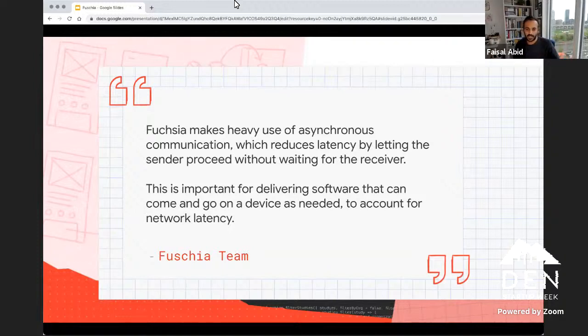Something that really stood out for me when I was reading the documentation was that Fuchsia makes heavy use of asynchronous communication. The entire operating system is designed with async in mind. Again, keeping in mind the times that we're in, everything needs to be asynchronous. We can't just assume that we have 1,000 CPUs running anymore. It reduces latency by letting the sender proceed without waiting for a receiver. This is important for delivering software that can come and go on the device as needed to account for latency. This is wild, to come and go on the device as needed.